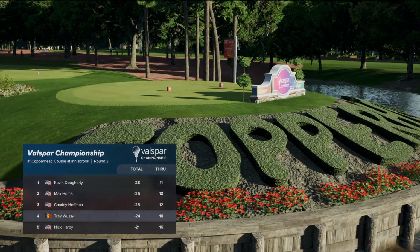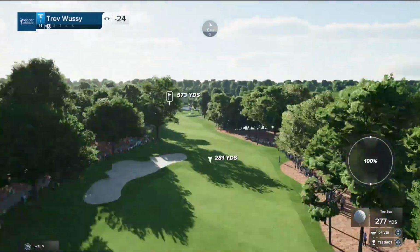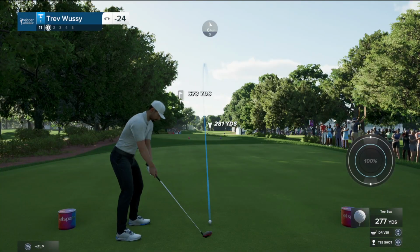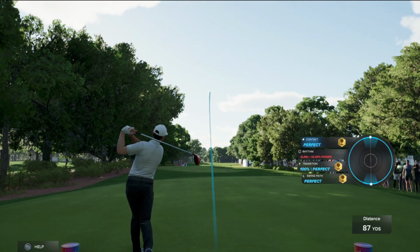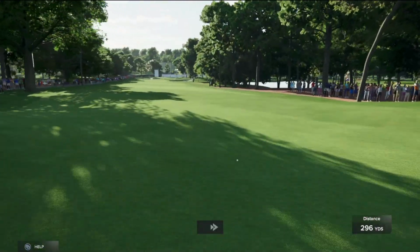As we head to the next, our leader is ahead by 2. Welcome to the par 5, 11th hole. This looks to be heading for the cut stuff.